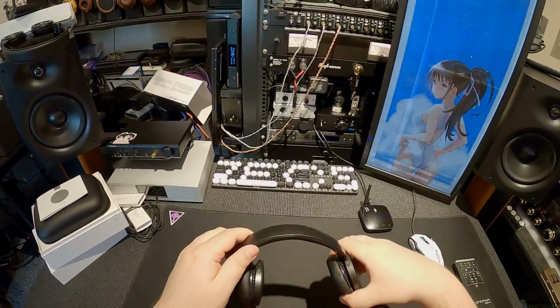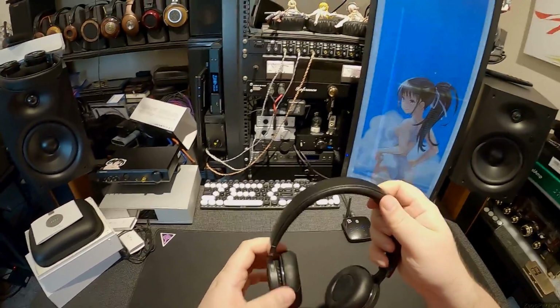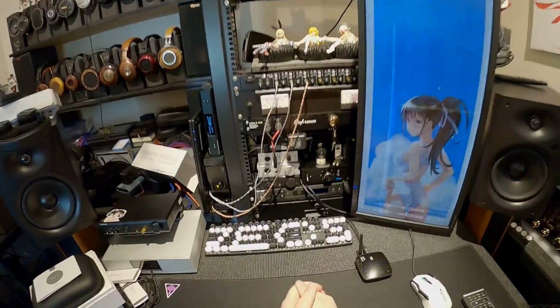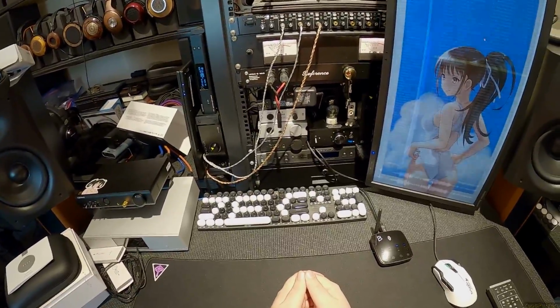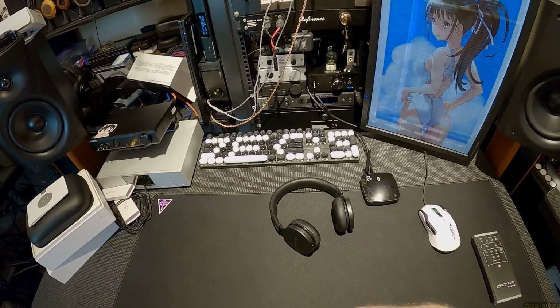These are one of those pairs of headphones that, since there are so few moving parts, like there's nothing that twists other than the pad itself, you can get through an airport and it's never gonna bother you. No reason to even take the case. Just shove them in your bag. They're built super.